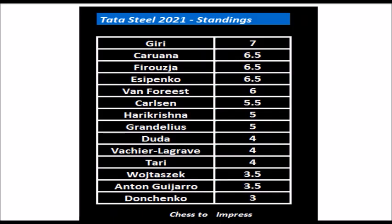That leads to these standings. Anish Giri leads the Tata Steel tournament with 7 points out of 10 games, followed by 3 players, Caruana, Firouzja and Yesipenko. Van Foreys on his own in 5th place with 6 points. Carlsen on 5.5. 2 players on 50%, Hare Krishna and Grandelius. Duda, Vasyl Agraf and Tari have 4 points. Wojtaszek, Anton Guijarro 3.5 and Donchenko in bottom place with 3 points.